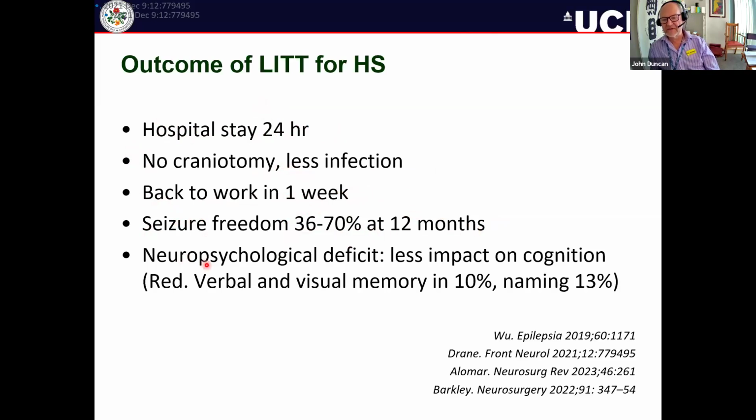And the neuropsych deficit, certainly less impact on cognition, with, for example, in one series, significant reduction of verbal and visual memory in 10%, and significant decline of naming skills in 13%.